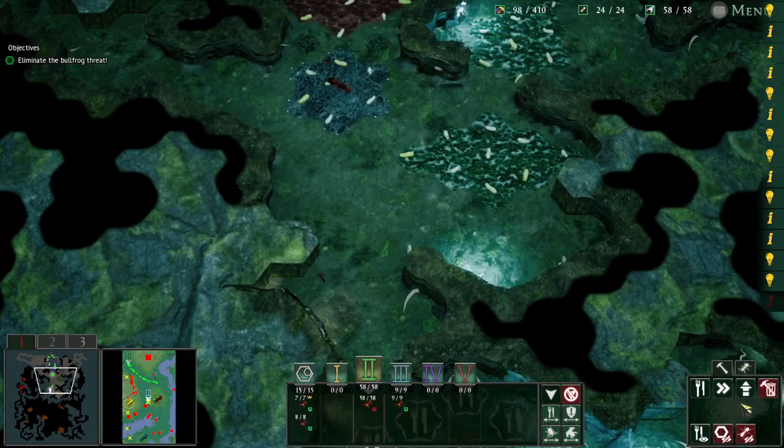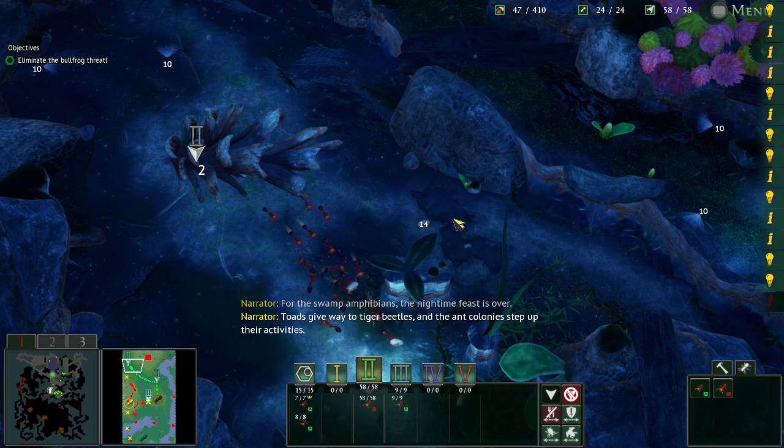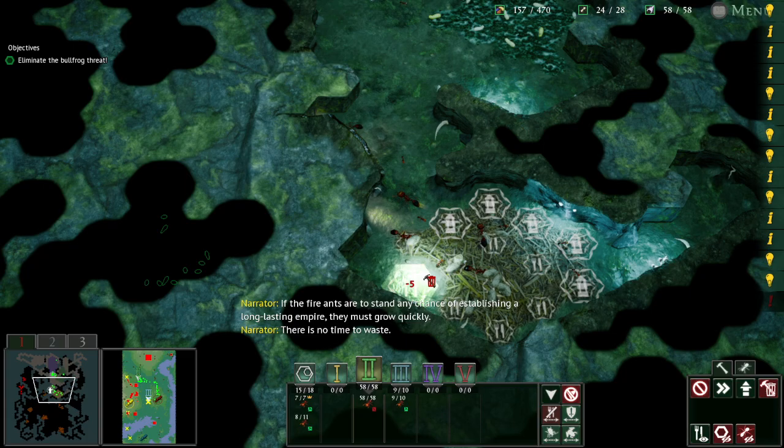For the swamp amphibians, the nighttime feast is over. Toads give way to tiger beetles, and the ant colonies step up their activities. If the fire ants are to stand any chance of establishing a long-lasting empire, they must grow quickly. There is no time to waste.